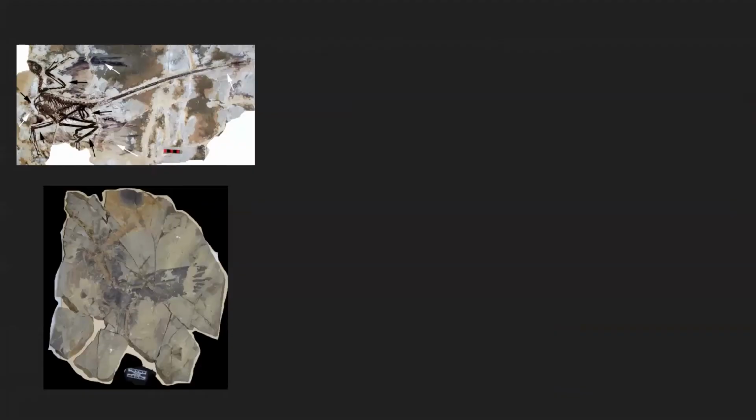So for example, we can look at these two incredibly preserved fossils. These are both little theropod dinosaurs. They both have feathers preserved. Here on this guy, he's called Microraptor. He has wings on his arms and his legs even. And this guy is called Kaihong Juji. He has this really fascinating fan-shaped tail.